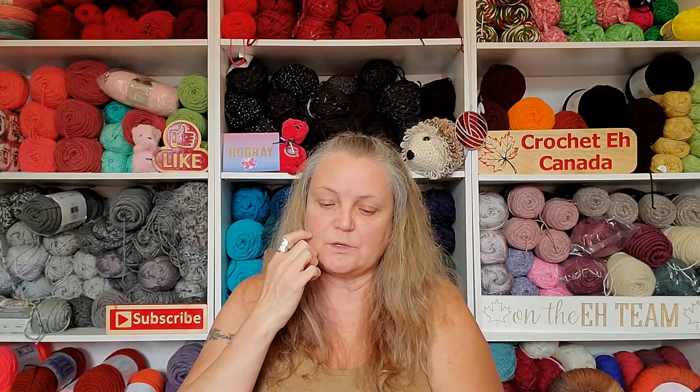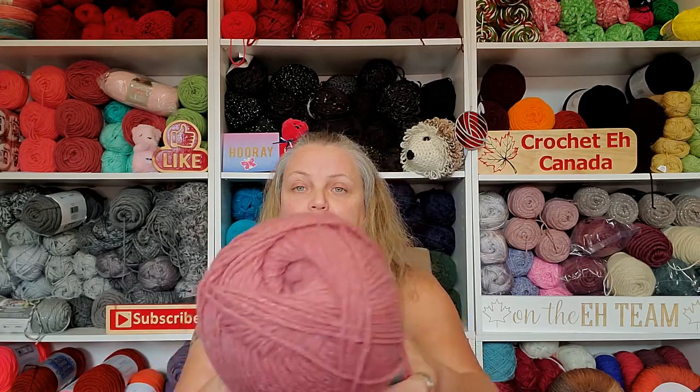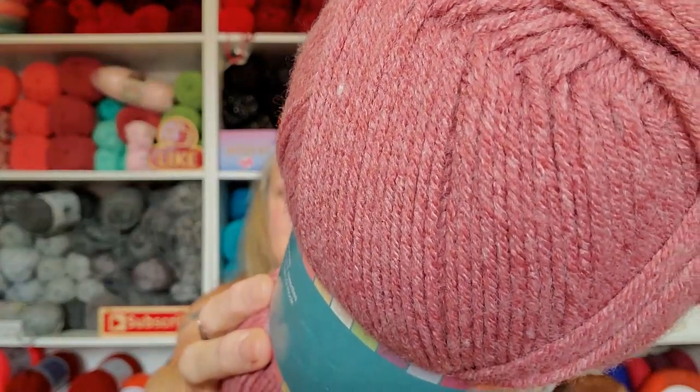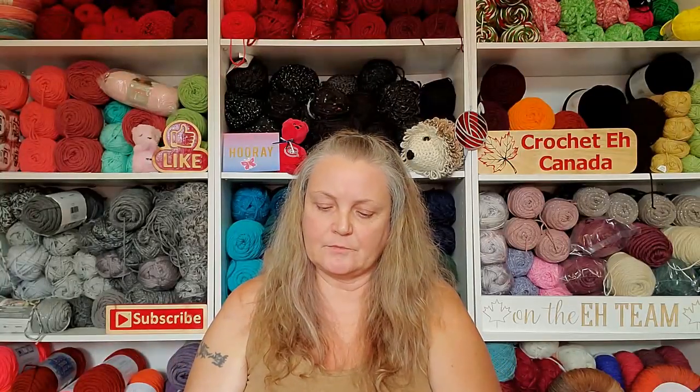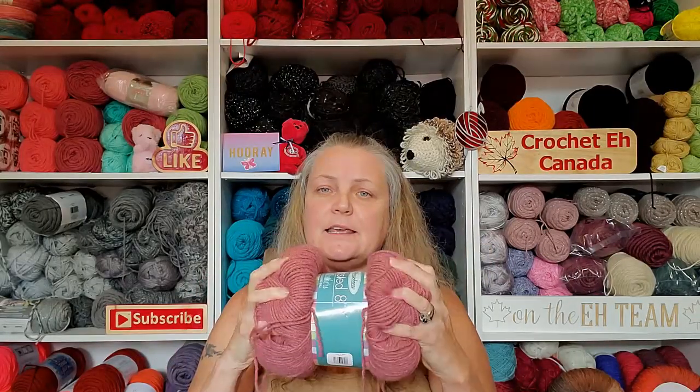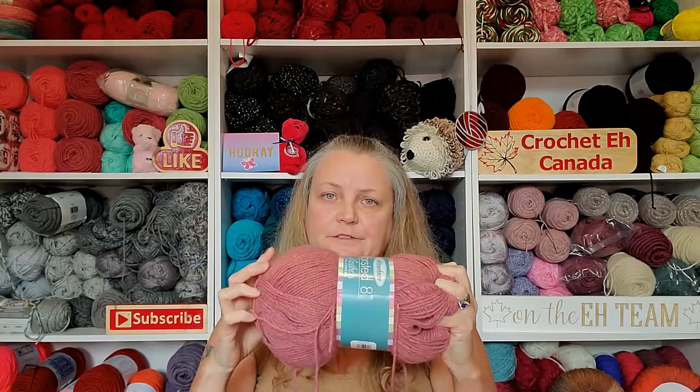It is 100% acrylic. There is 484 yards, 448 meters. What? In this skein. This is called brick. Isn't that gorgeous? Oh, look at the heathering. It's a medium four. I'm telling you guys, this is squishy soft.